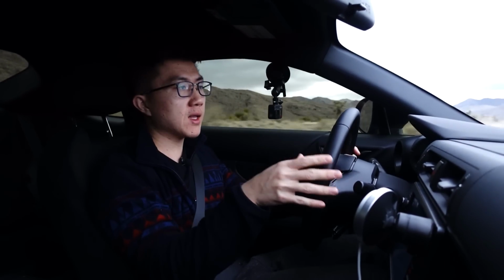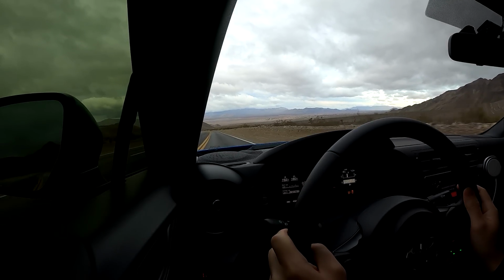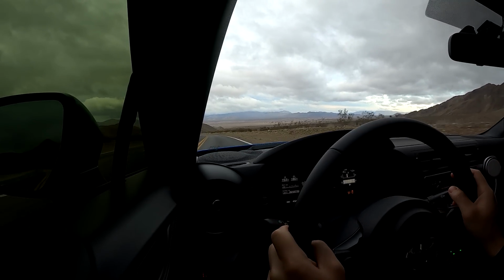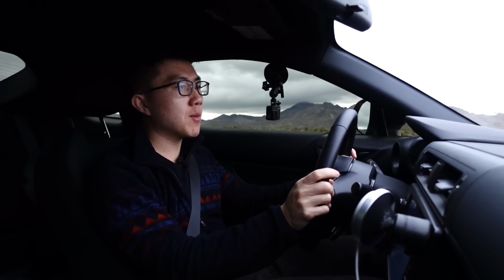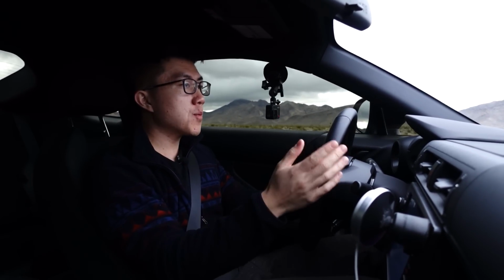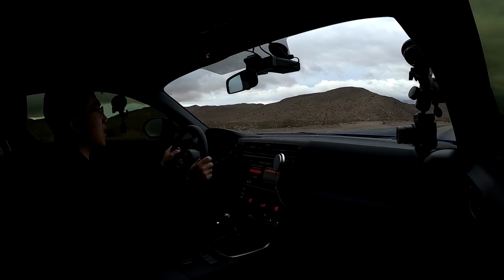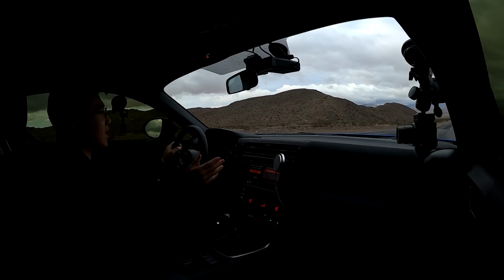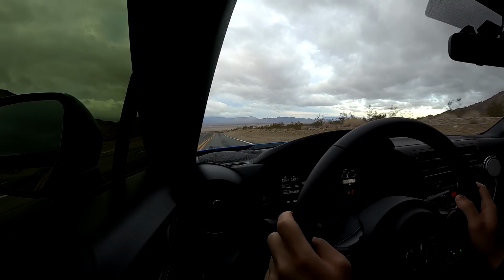So this GR86 in base trim has an MSRP of around $28,000. And in this day and age, what a value proposition this car really is. The only thing that I would say is comparable to this in driving dynamics, if you're into lightweight FR layout machines, would be the ND2 Mazda Miata. But as I've stated in previous videos, that car has a much more singular purpose. The GR86 is a car you can drive every day.